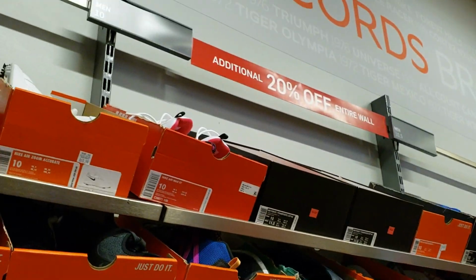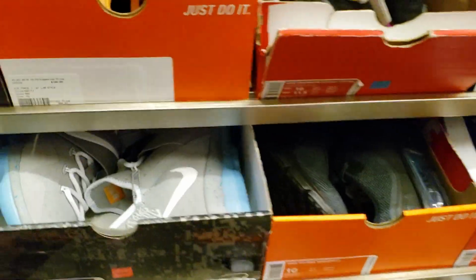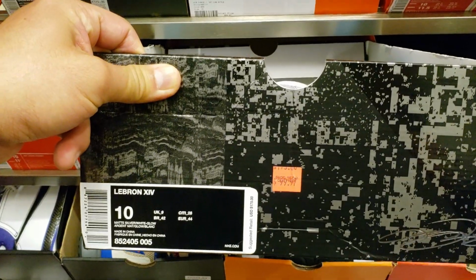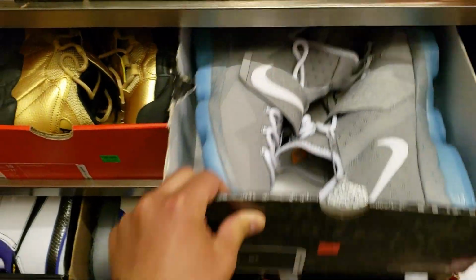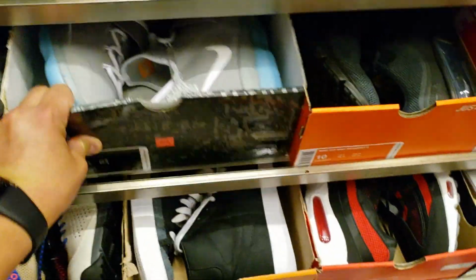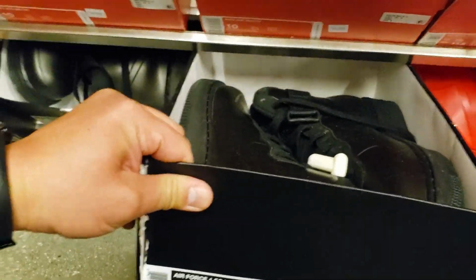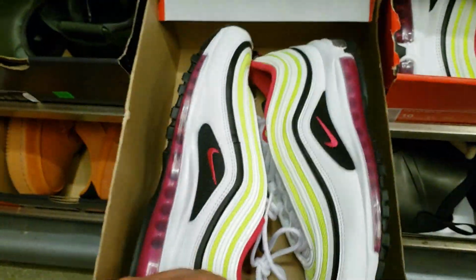So in the size 10s, they do have 20% off. Look, another set, man. I just saw these, but the last one I went to was $100. LeBron 14s, mag colorway. Not bad. What is this? I got some foam. Air Force One foamposite cuffs, $90, 20% off. Some funky looking, super colorful 97s.